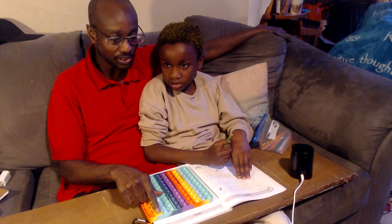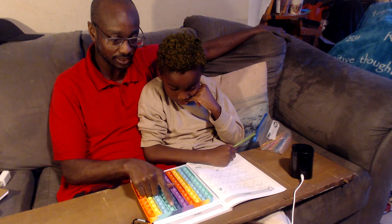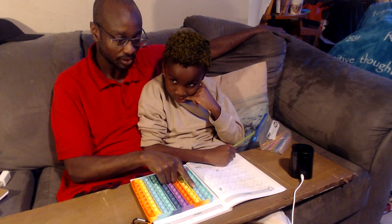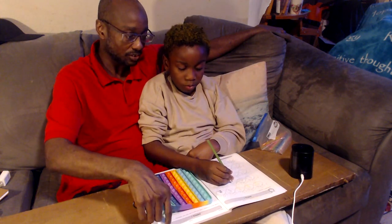Remember, anytime you're adding 1, it's just the next number over. Look at it. So 9 plus 1 is 10. 8 plus 1 is 9. 7 plus 1 is 8. 6 plus 1 is 7. 12 plus 1 is 13. 13 plus 1 is 14.